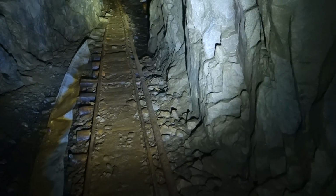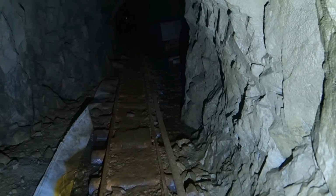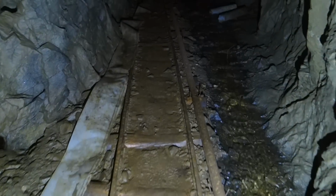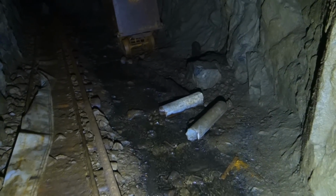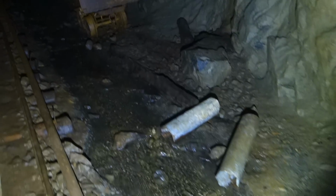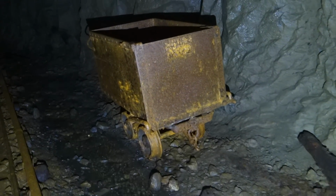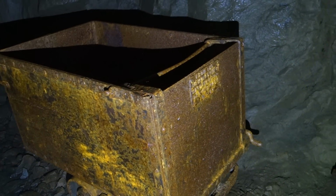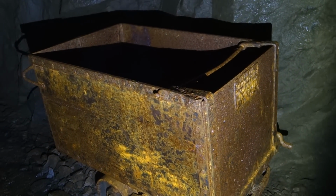One ahead, looks like there's another one up here actually. There is another, whoa, slippery in here. There is another ore car in here. Ventilation pipe on the ground there. Another ore car right there. And that's a normal size, that's a big one. Oh, it has a big plate on it too, look at that. We'll go take a look at that.